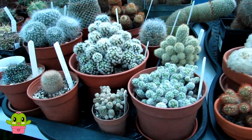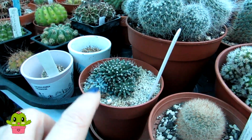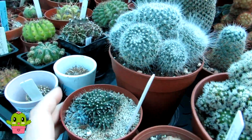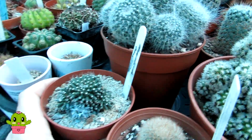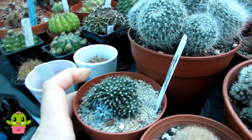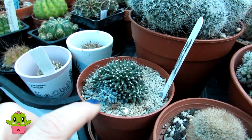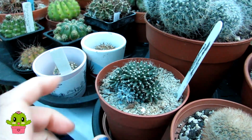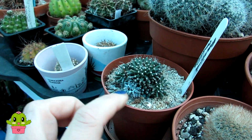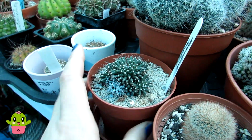More types here of Mammillarias as well. This one, it was not doing too well. I had to put some fungicide powder on that, as you can see. Now this is Mammillaria compressa, and it was pretty much okay there, but I noticed it had a little bit of what looked like black rot on one of the little pups, so I had to put some fungicide powder on it, and it seems to have stopped it.